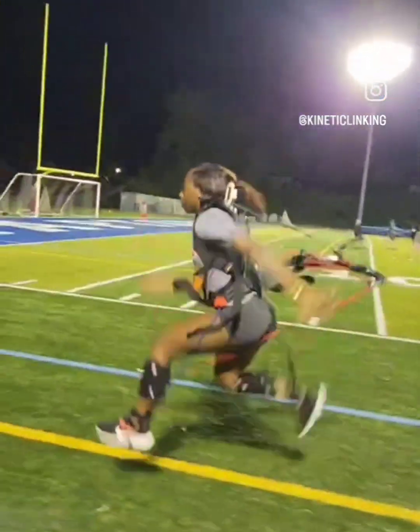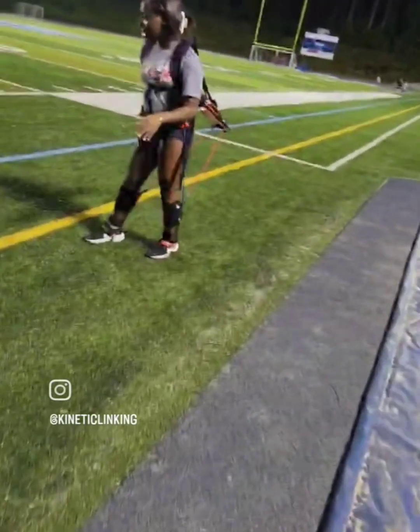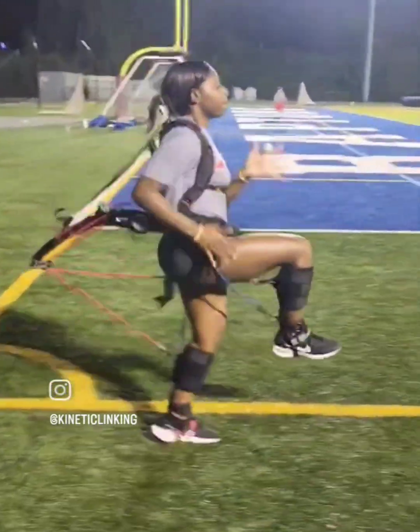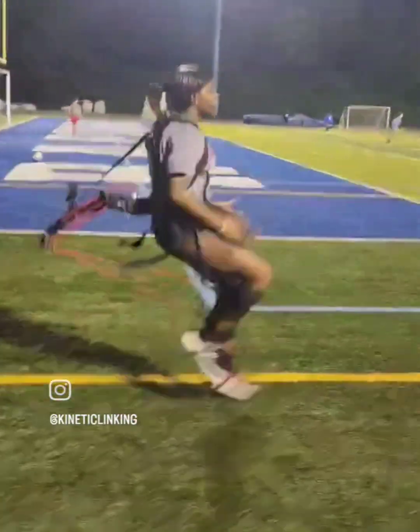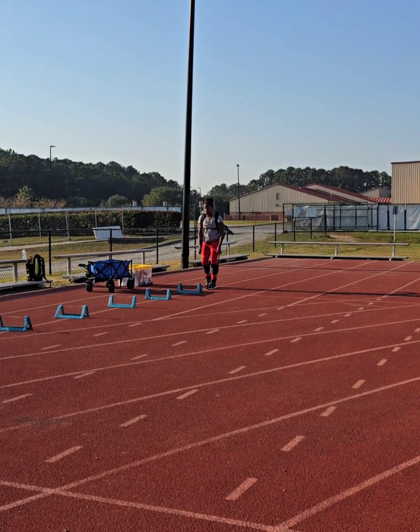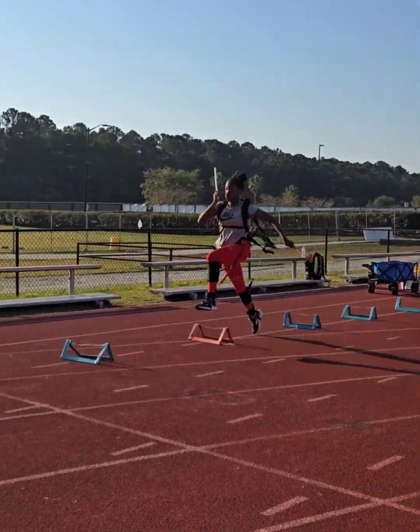What did they find? Well, one of the first things they noticed was that just standing still while wearing the kinetic link actually caused people to lean forward a little bit. Really? Just standing there? That's kind of weird. It is. But when you think about it, it kind of makes sense. Similar to how a heavy backpack shifts your center of gravity forward. The kinetic link seems to have a similar effect.